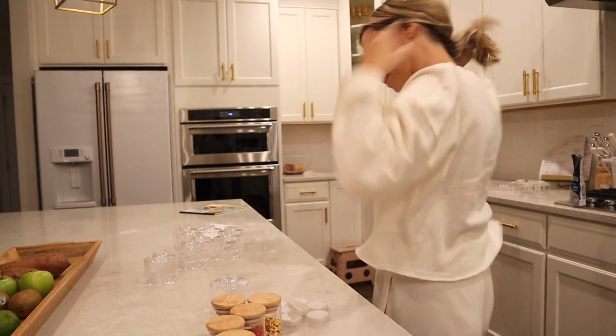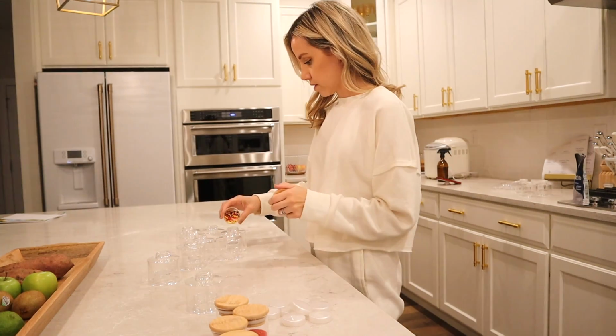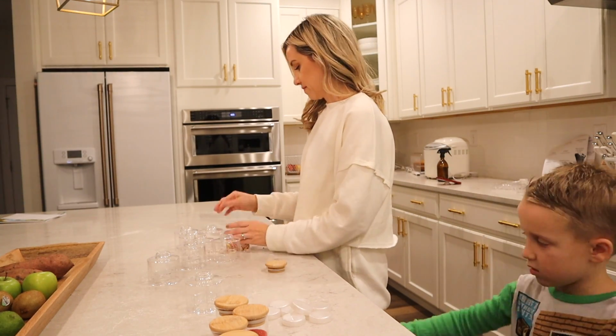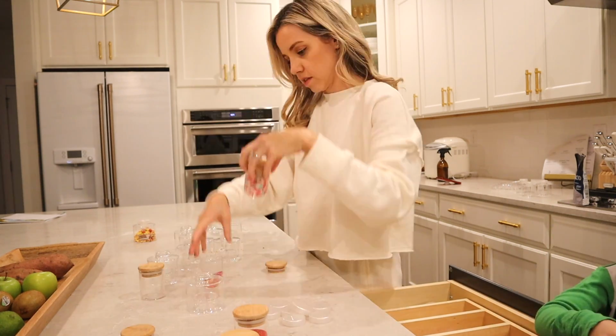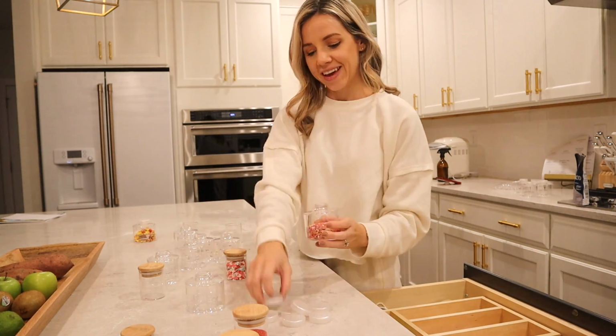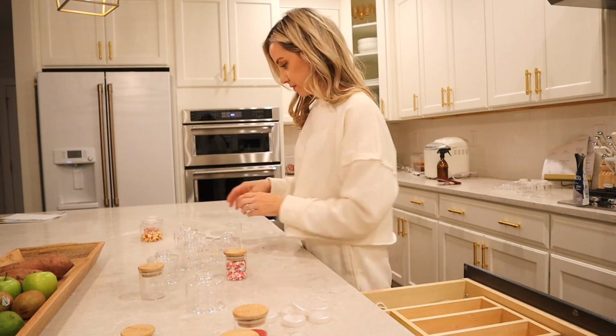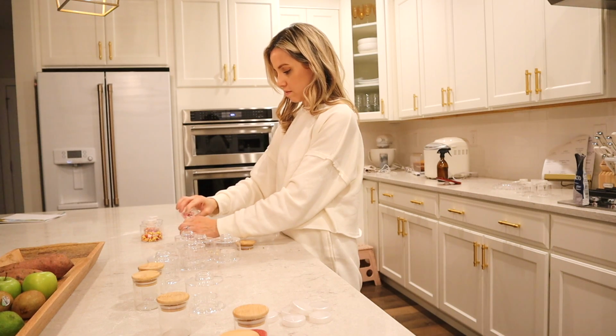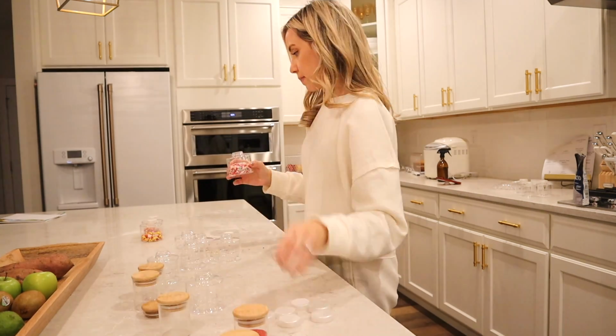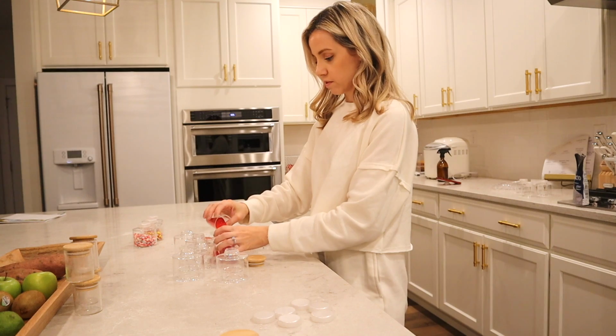Alright, so our little refills are done, and now I found this amazing organizer that's for spices, but I decided to use it for my sprinkles on Amazon. It's ridiculous and so unnecessary, but I absolutely love how it came out, and it brings me so much joy. You know you're in your 30s when a sprinkle organizer can truly make you happy.